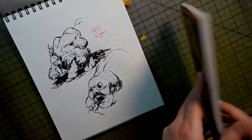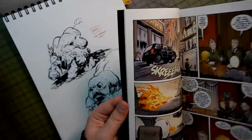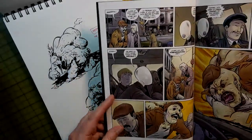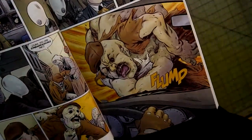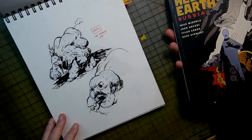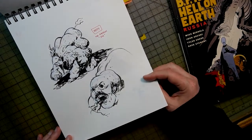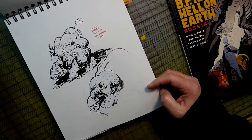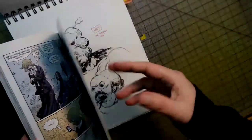And this is a guy we meet when we first get to Russia. This guy has a bellyache, and then the bellyache turns into him being I don't know what kind of monster that is, a gross monster. So this was me figuring out how that would look. But a lot of this stuff is back here.